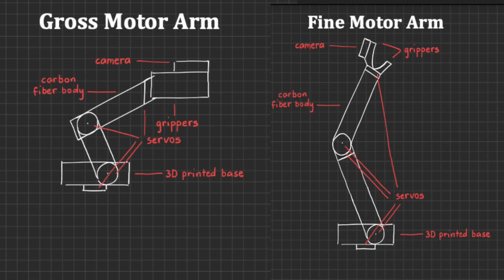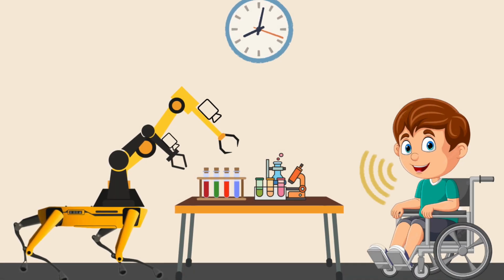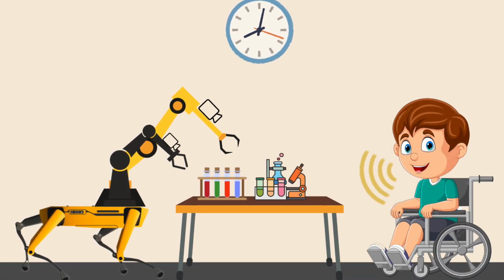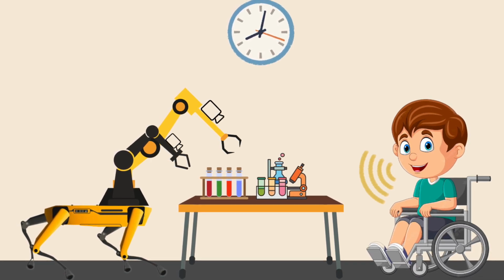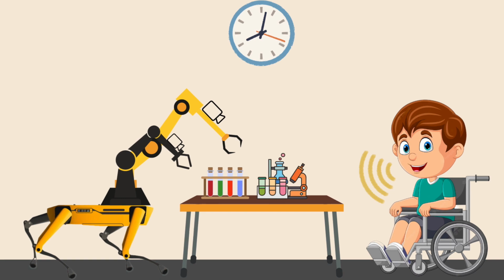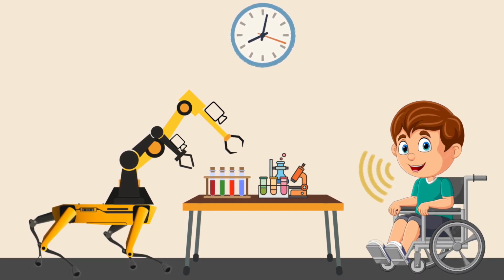The student maintains full control of Spot and its actions through voice commands which offer them the opportunity to interact with the laboratory equipment just like a non-disabled student would. Our payload includes a camera on each robotic arm, which use intelligent machine learning and text recognition to read the labels on laboratory equipment, and thus be able to manipulate them when commanded by the student.